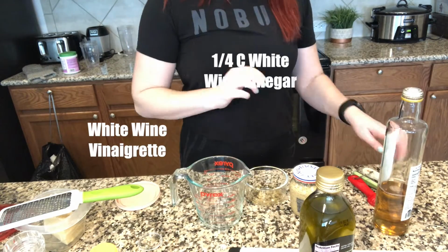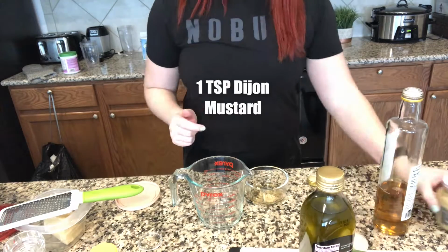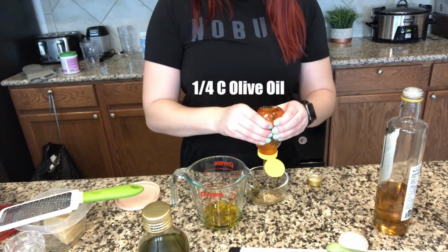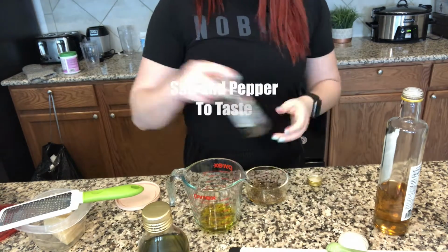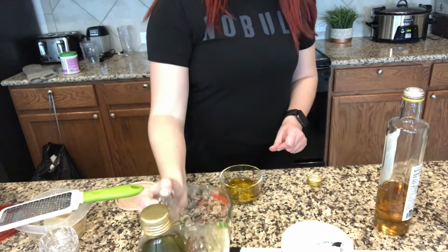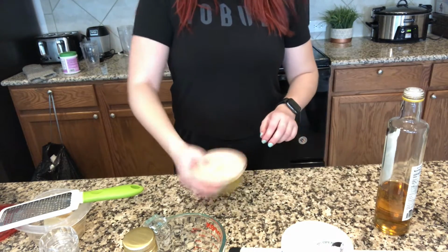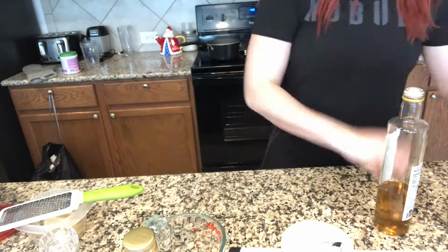So I just did a 1/4 cup of white wine vinegar, about a teaspoon of Dijon mustard, a 1/4 cup of olive oil, and then 2 tablespoons of honey. I also did some salt and pepper. I think I did about a 1/4 of a teaspoon of salt. You can kind of eyeball it and then decide if you like it or not by tasting it, but I just put it in one of these containers so I can easily shake it to emulsify it, and then you can put it on any salads that you make for the week.